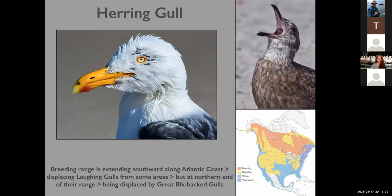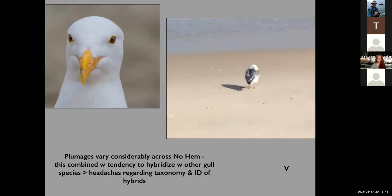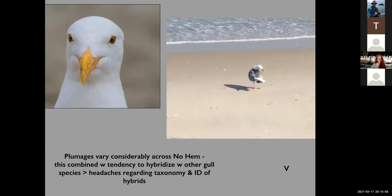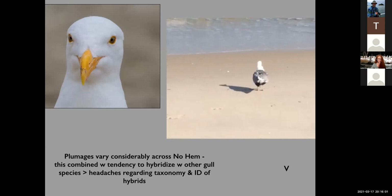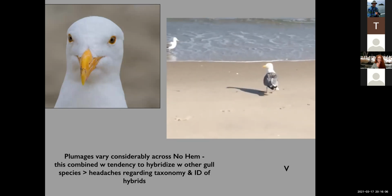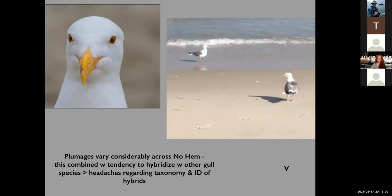The herring gull, their breeding range is extending southward along the Atlantic coast, where they're displacing laughing gulls from some areas. But at the northern end of their range, they are being displaced by great blackback gulls. Their plumages vary considerably all across the northern hemisphere, and this combined with the tendency to hybridize with other gull species makes it a big headache regarding their taxonomy and ID purposes of the hybrids. This guy is just shaking his booty and getting those feathers, keeping them nice and trim and getting ready to keep them in shape for all their important duties.